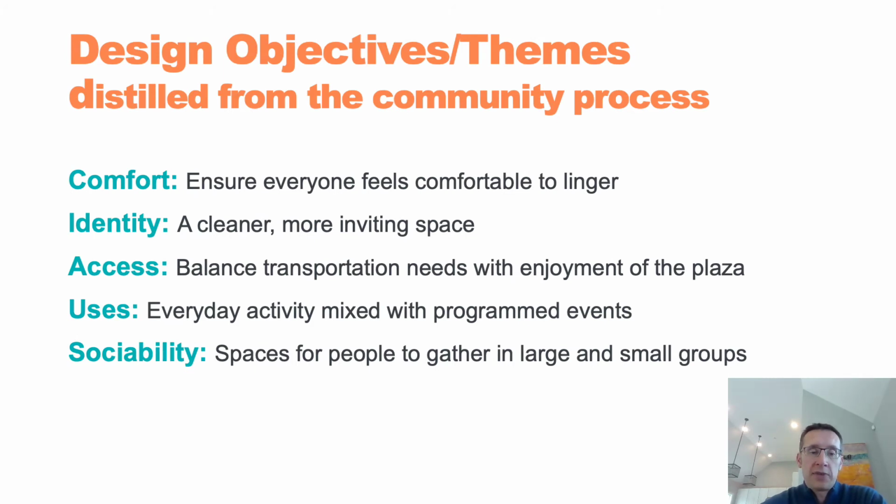Some of the design objectives and themes that came out of that experience: looking at maximizing comfort, really creating identity for the place, for the area, making sure that access and accessibility was important, and that all people had the ability to use it, and also looking at the opportunity to not only engage the existing users of the facility, and a lot of the social service aspects that are provided there, but also bring in a new mix of use for some people that traditionally avoided this space based on some of the people that typically hang out in this area.